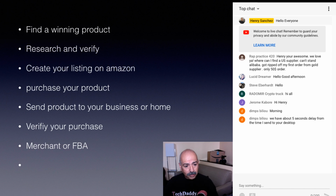Again, research and verify. Make sure you do your research on that product, you verify that it's a good product, and then you create your listing. You create your listing on Amazon. You make sure that your product is going to be available to you and available for you to sell.